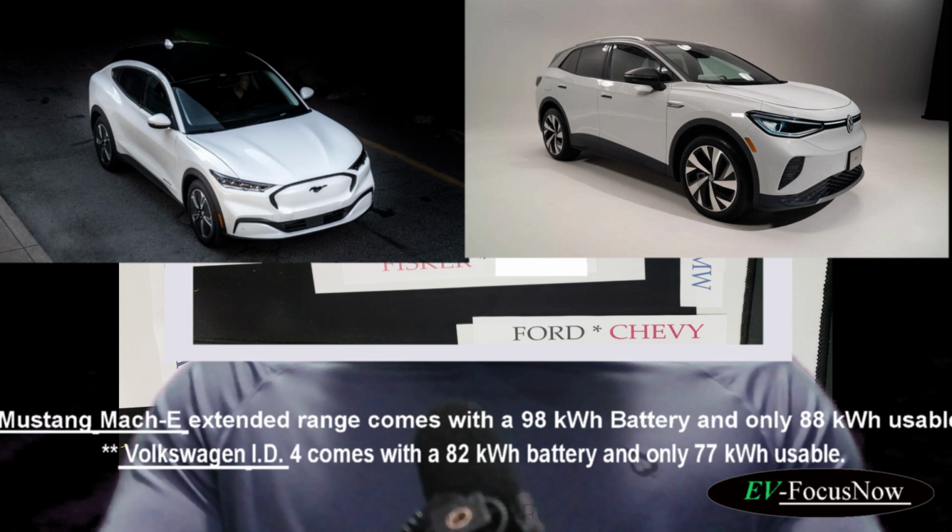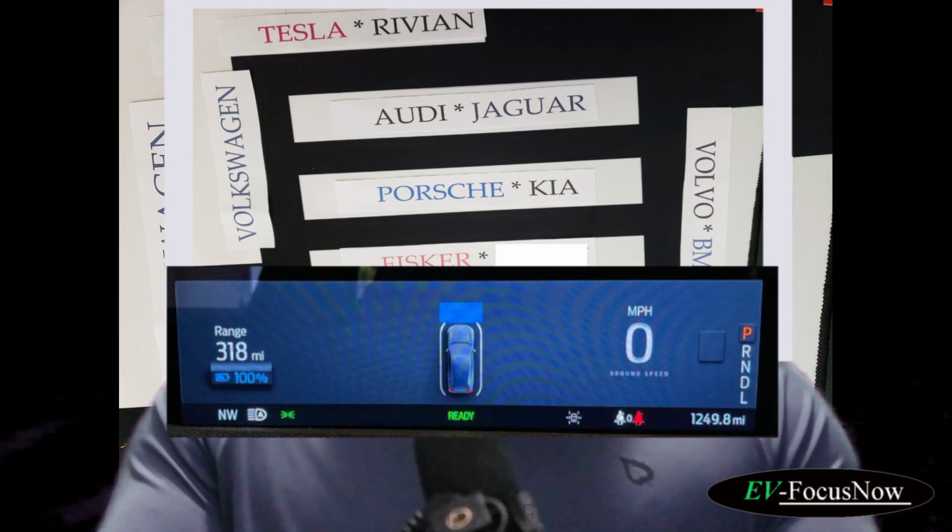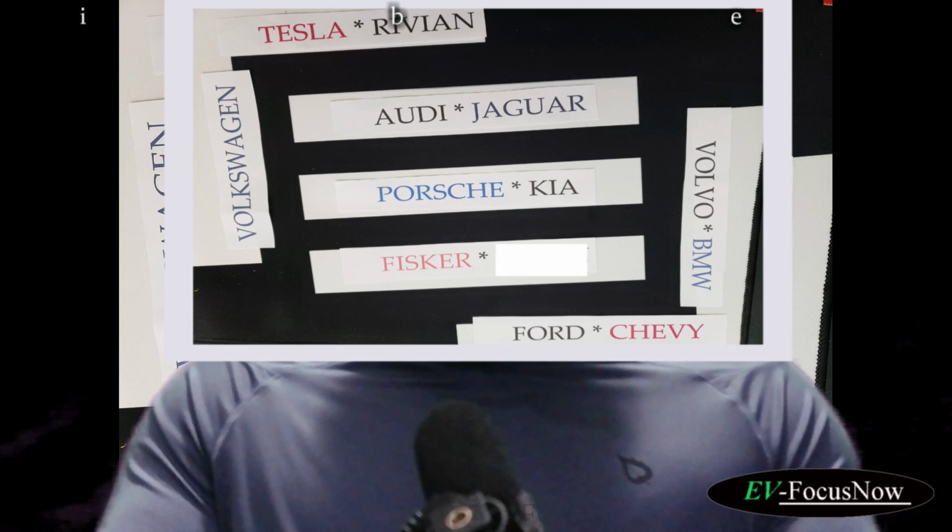Now the average consumer is not going to understand or notice, as they think things are going to be fine. They're going to be charging to 100% every time they charge their vehicle up. It's going to say 100%, but they're not going to notice or probably even know that 10%, 20% of your battery is not even accessible. So that whole 98 kilowatt battery that may be advertised, you're not even accessing all of that. They probably won't even know that at all.